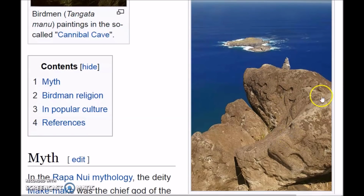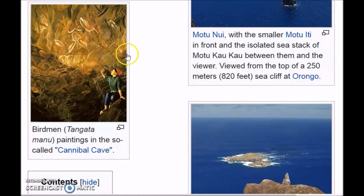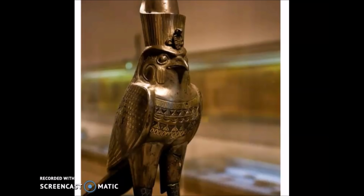But here are some ancient petroglyphs on Easter Island that have to do with the Birdman, and also some paintings here in a cave. And of course we have the Falcon, Horus, the god coming from Egypt. Here you see the serpent in the headdress, but the story of Horus is not quite so simple. There are many, many aspects of Horus, and there are really kind of two divisions of Horus.